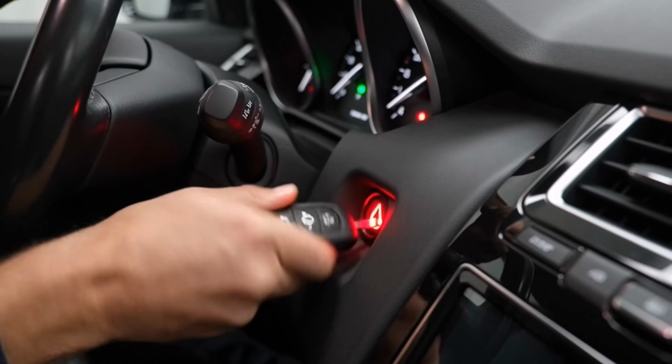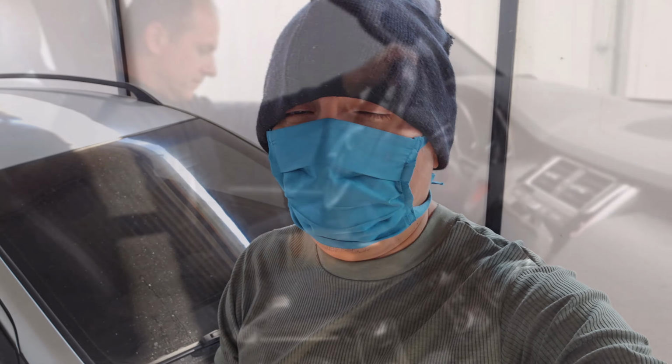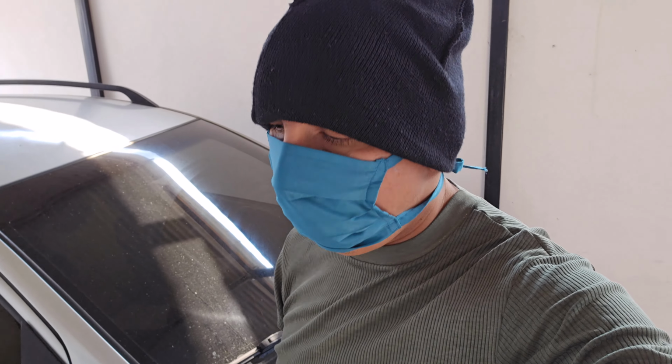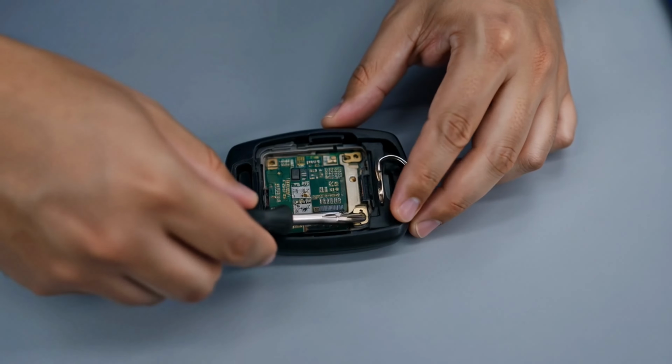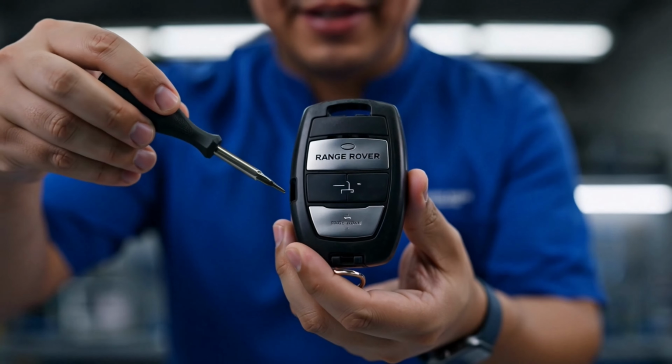If the battery is fine and the message keeps showing up, don't panic. Most Range Rovers have an emergency key slot near the steering wheel where you can place the fob for the car to read it and start. Mechanics say this works even when normal detection fails, and it's a great trick so you don't get stranded while you figure out the real cause.